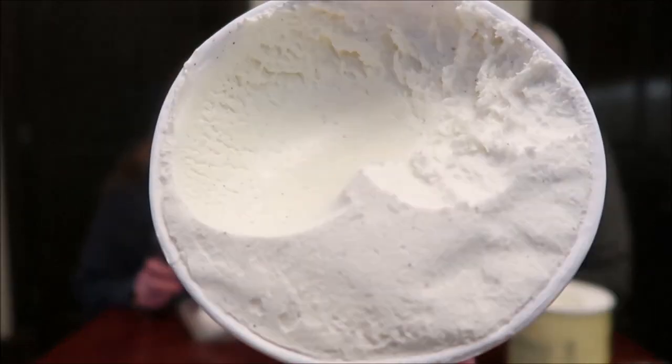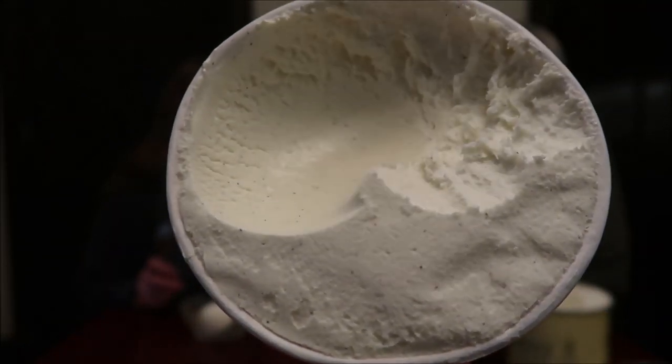I mean, it's white. I don't know. That's what I'm saying. I don't know if you'll be able to see these flecks. But I will have a picture for you at the end of the video so that you can see it up close. The other one's just like an off-white, like a cream color.